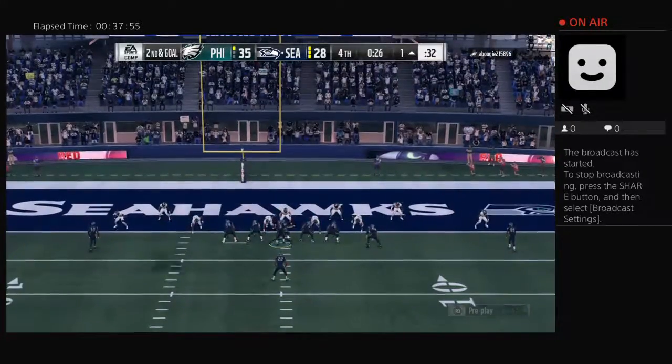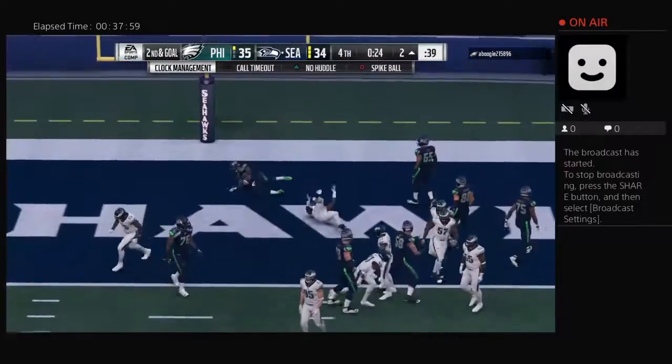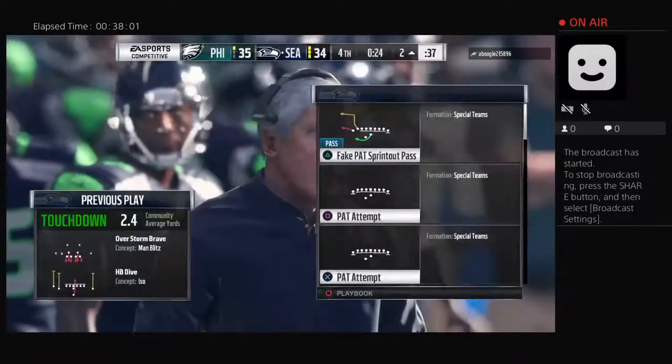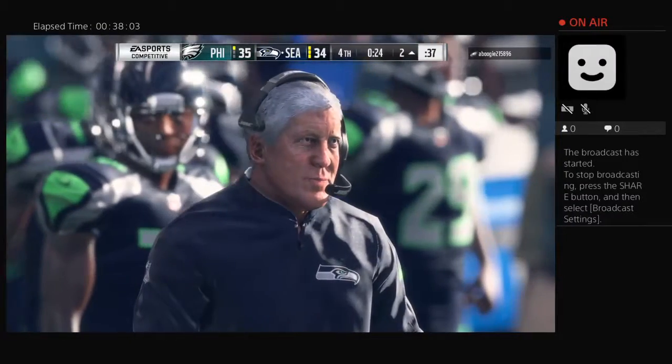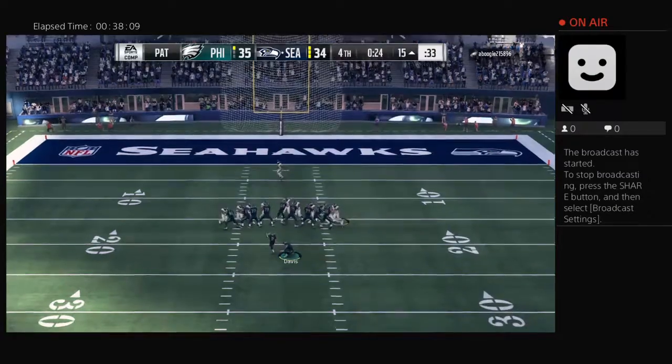I'm a little surprised right here. They've got 3 timeouts left. And yes, he's into the end zone. So they get the late score they needed. And now the extra point can tie this thing up in the final minute. So getting the big touchdown they needed late in the 4th.